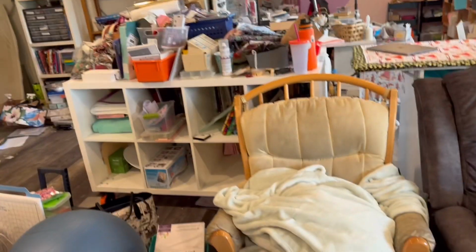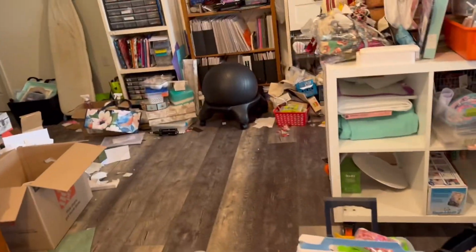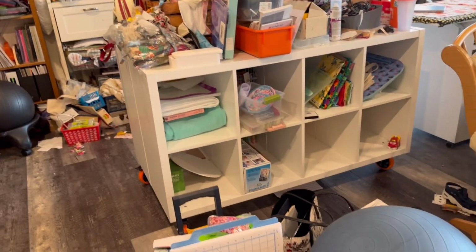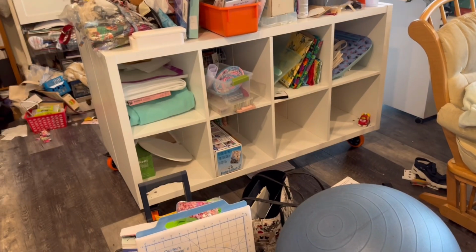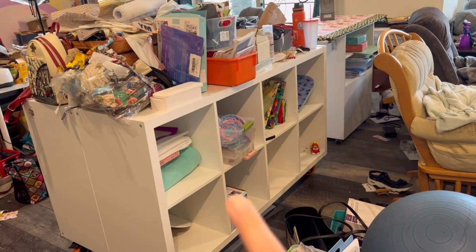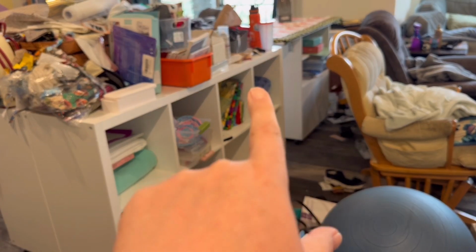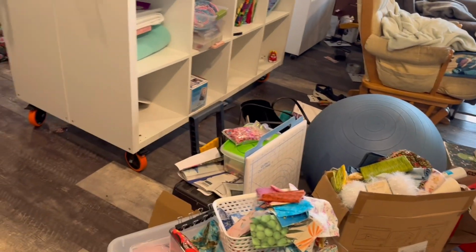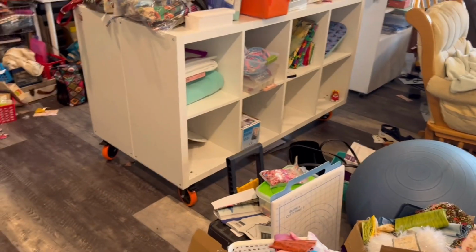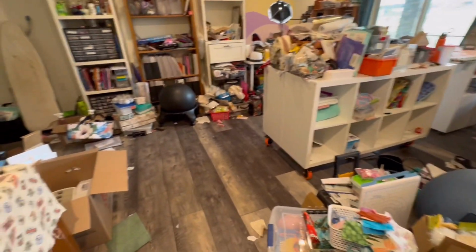Hello. Okay, so I am back with an update on the room, and it's been a little while. I did too much the first day, so yesterday I just rested, but this is what I got so far. We have all of this emptied, and I moved all of these over and switched that around so I can use that as an ironing table. As you can see, it really opened up this area, which I really like.